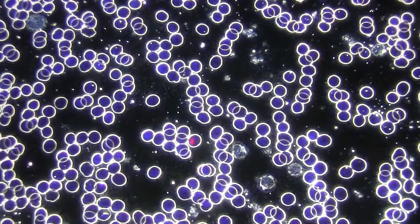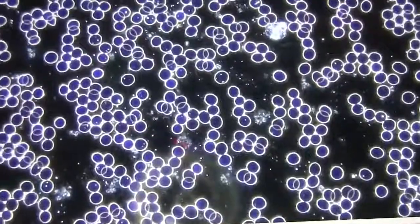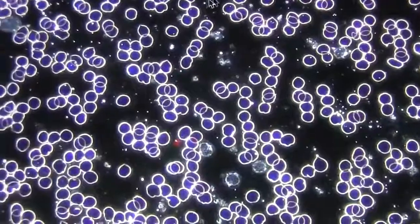Some of the inflammation is gone too. The background doesn't have all that spider web type fibrin. Let me run the video here a little bit. You can see overall the blood is a lot better. I would say it's a good 50% better in terms of the viscosity of the blood. The blood cells are actually moving.